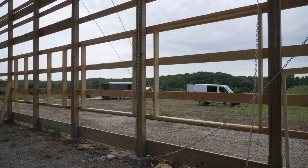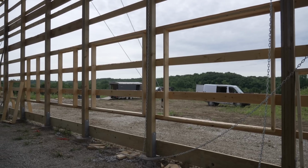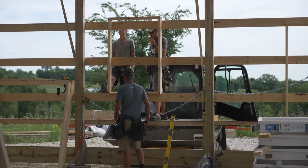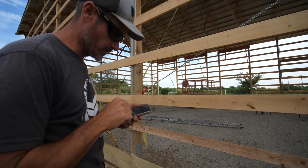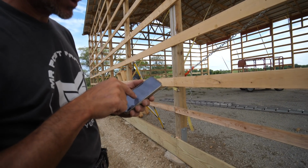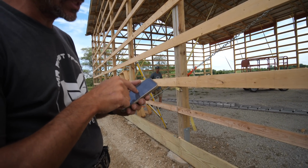The windows were something we thought long and hard about in this build. We wanted to maximize the view as much as possible while also making sure that there was a lot of natural light. There's your door into your utility and storage.